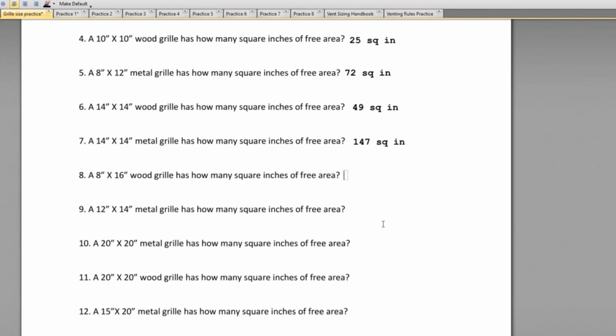Isaac, were you able to get this grill sizing practice completed? No, but I got a calculator right here in front of me. I could do that real fast. Well, go ahead and figure out number 8 for us then. So it looks like 8 by 16, and then we divide by 0.7, right? No, look at the top and look at the examples. I can't look at the top, they won't let me scroll up.